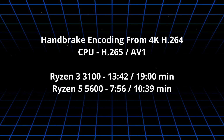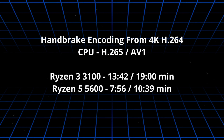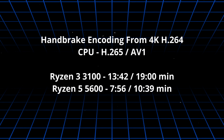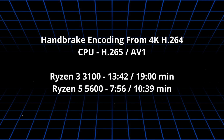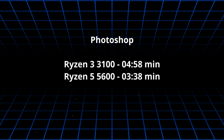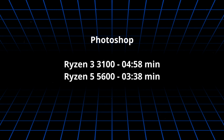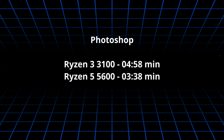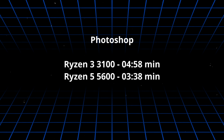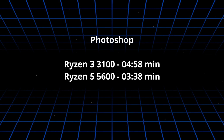Video encoding is another CPU-heavy task. I encoded a 1-minute 4K GoPro video to the two most popular modern codecs via HandBrake. The encoding with the 6-core CPU is much faster. And the last test from this category is Photoshop. I created a Photoshop action to open, auto-level, resize and save 150 images. The 4-core CPU took almost 6 minutes to finish the batch, while the 6-core CPU did it in 3 minutes and 38 seconds.